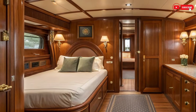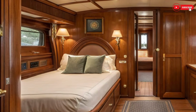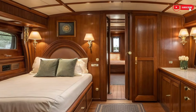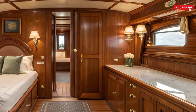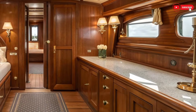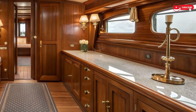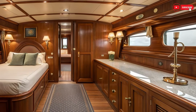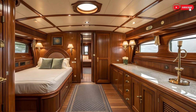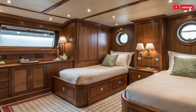Rich wooden paneling and built-in cabinetry create a cohesive and elegant design, while cream-colored linens and warm ambient lighting add a cozy, inviting touch. Small portholes provide gentle natural light, and every fixture is carefully chosen to combine function with aesthetic appeal. The layout is designed to maximize space without feeling cramped, with thoughtful storage solutions and a berth position for comfort and convenience.